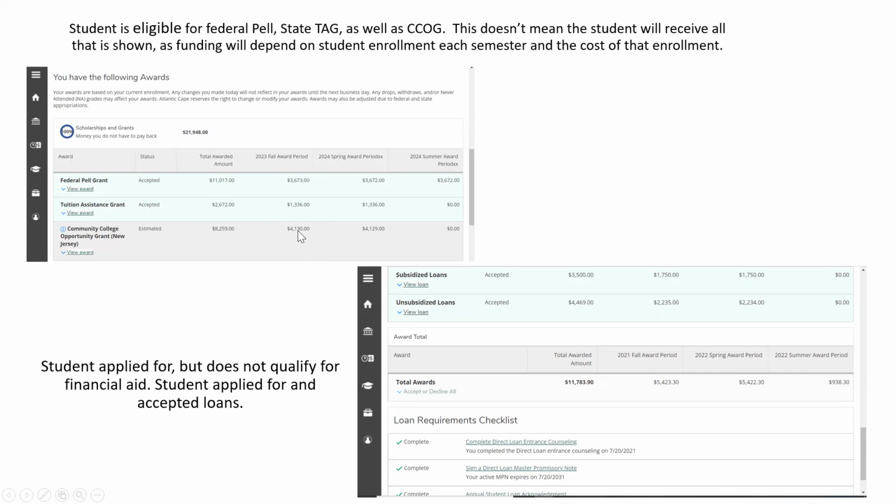This is not the total amount that the student may receive. It will depend on your enrollment each semester. It's based on full-time enrollment and may be adjusted. Here we see the student has applied for financial aid but does not qualify, so they applied for loans. Again, this is on your financial aid page.